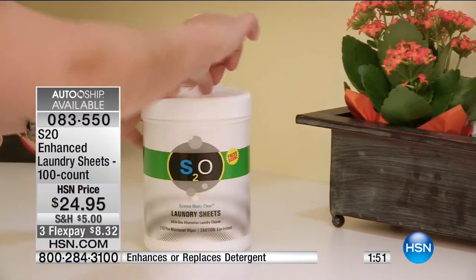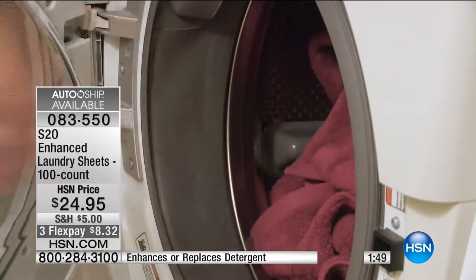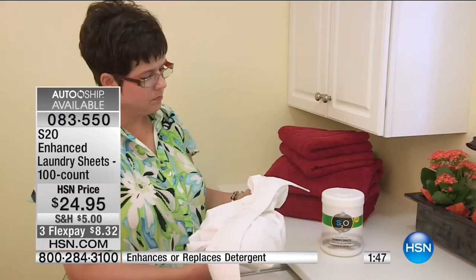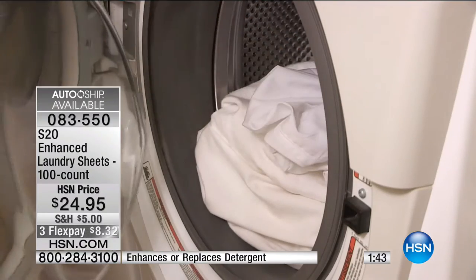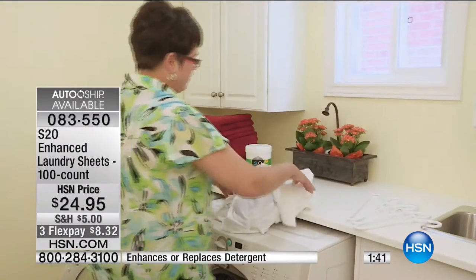Now, what else happens is it's so easy to use. Watch this. That's the old canister there. We used to have them in canisters. Throw them in the front load, side load, and what about hand washing? People who love hand washing, no better than putting that in the sink. You can pre-treat. You throw it in, and you're done.